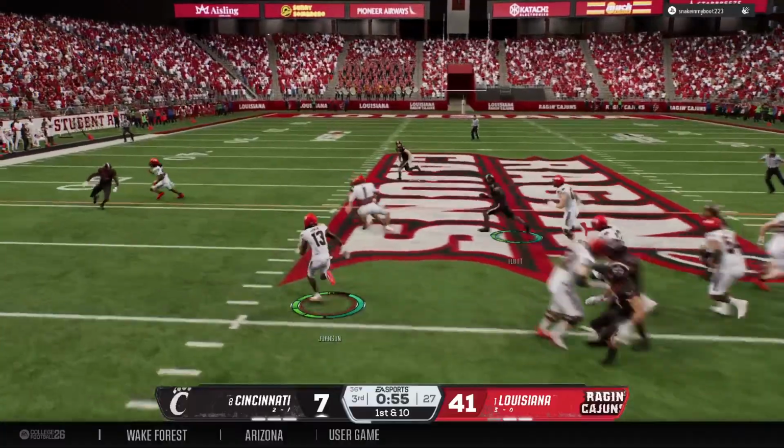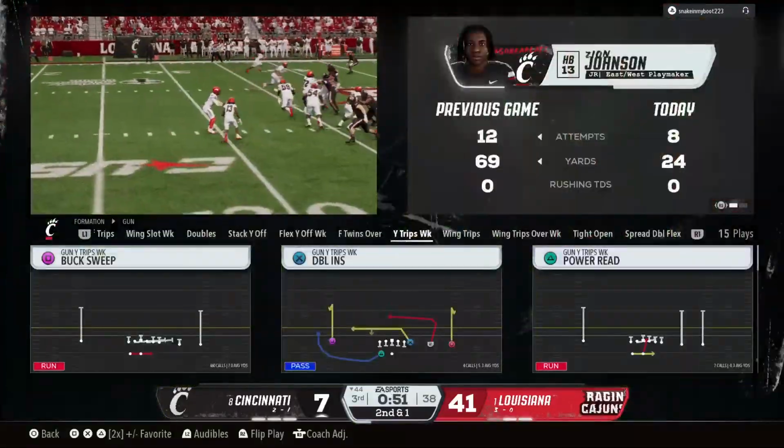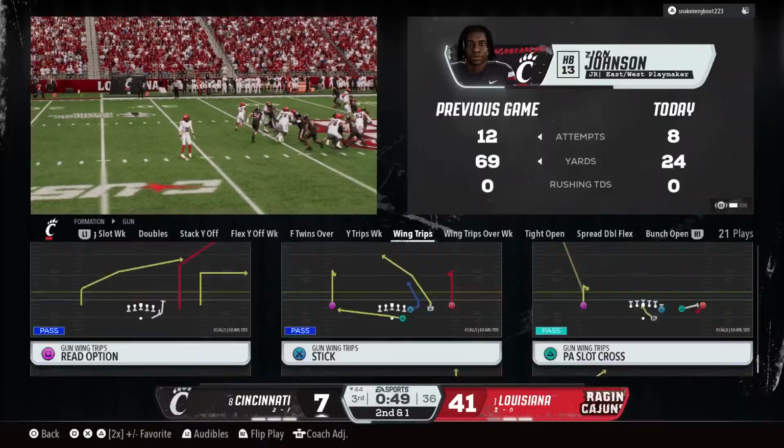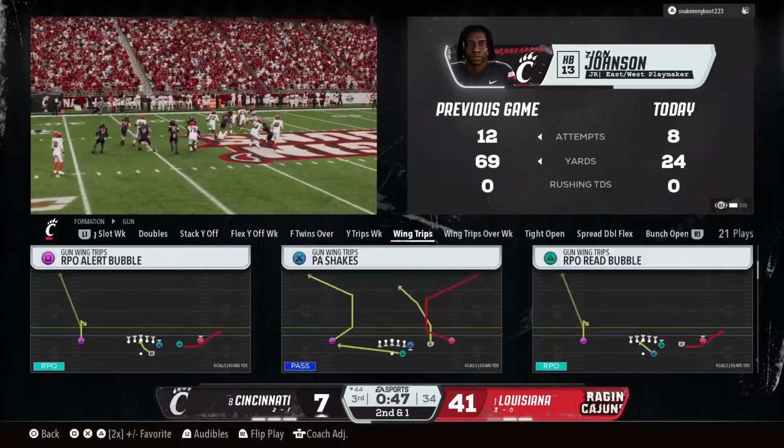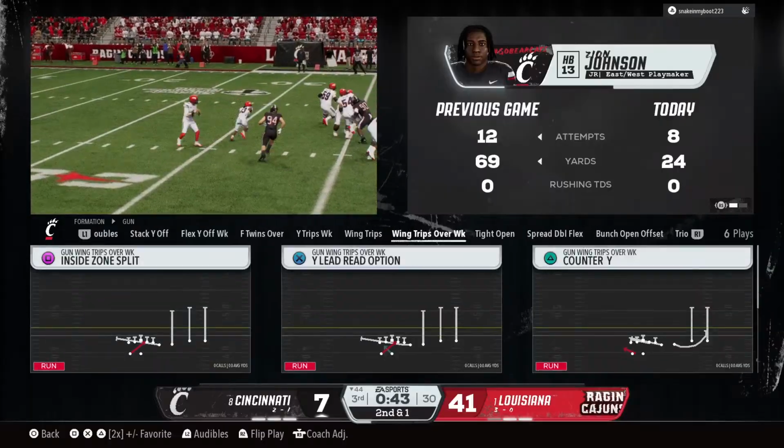Looking for some space. It's Johnson. Nice run. He's brought down to the 44. I tell you, to be able to pick up a nice gain like that, those offensive linemen have to sustain their blocks. Gave him a chance at a really nice gain.